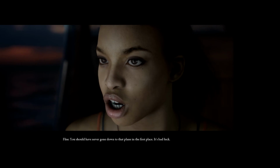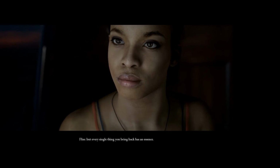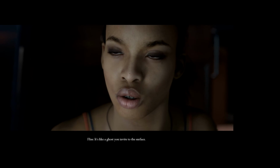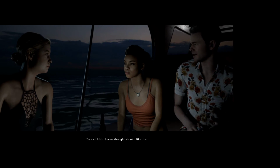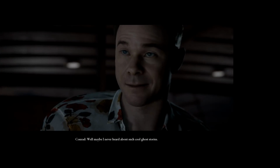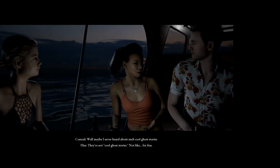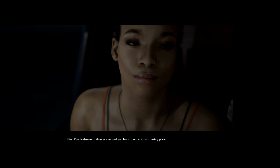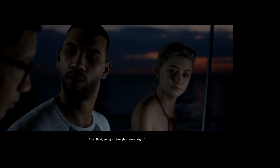It's bad luck. You think you can scavenge down there and it makes no difference, but every single thing you bring back has an essence. It's like a ghost you invite to the surface. Here we go. Huh. I never thought about it like that. You never think about much of anything. Well, maybe I never heard such cool ghost stories. They're not cool ghost stories. Not like for fun. People drown in these waters and you have to respect their resting place.